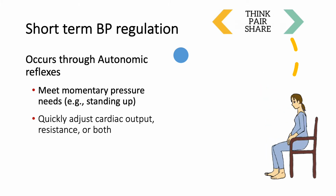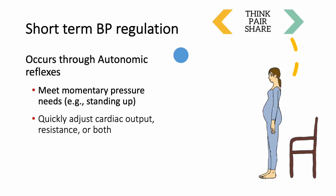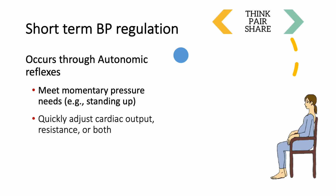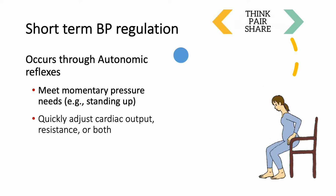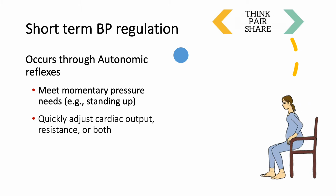Well, what we see here is that our autonomic reflexes help meet the momentary pressure needs. So we're standing up, and that gravity causes the blood to rush to the lower part of our body. Well, we need to compensate for that. So we're going to quickly adjust our cardiac output and our resistance, or both. And remember, the third determinant was blood volume, and we can't really change our blood volume rapidly.